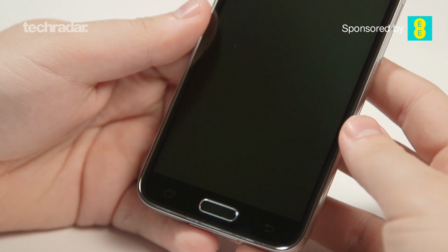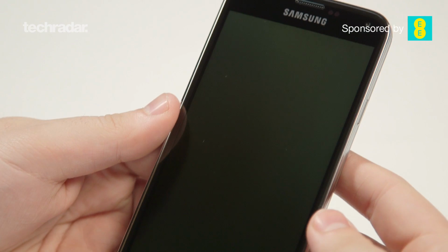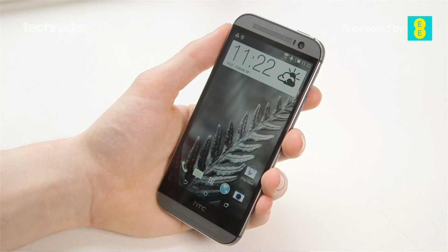Sony again has done some things with the Z3 to make it a little bit better. When you've got the likes of the Samsung Galaxy S5, HTC One M8, the iPhone, the LG G3, you've got a lot of really premium smartphone tech on the market, and Sony needs to compete. Since the Xperia Z2, it has been doing that.